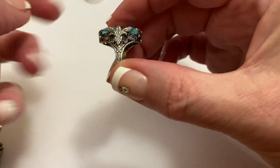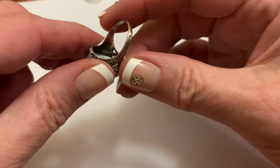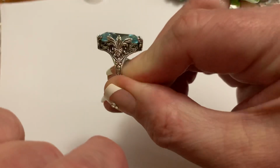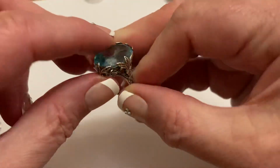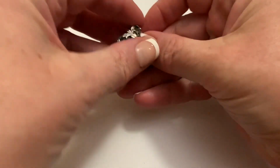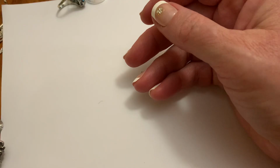But then we have this, which is not, from what I could tell, blue topaz. It is glass. And it's got a beautiful shank to it. A little bent out of shape, but that's okay. It's very ornate, and it's a really nice shape. I just really love it. You would think it would be heavy since it's glass, but it's not that heavy. But super awesome.